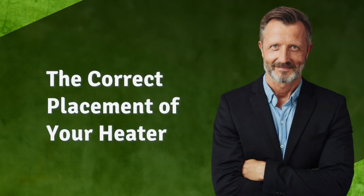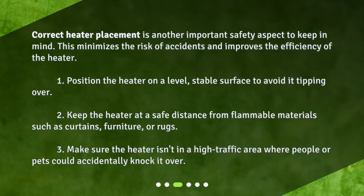The correct placement of your heater. Correct heater placement is another important safety aspect to keep in mind. This minimizes the risk of accidents and improves the efficiency of the heater.